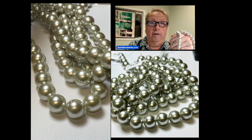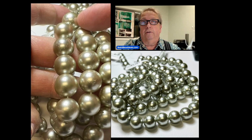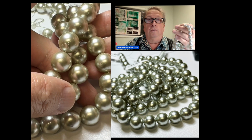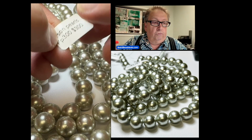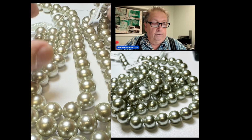These are some more expensive pearls, but they're really, really a fantastic price. The first we're going to show you are silver Edison pearls. They are treated, but they are beautiful. Babs loves these types of pearls. That was $300, and that's on sale for $99.